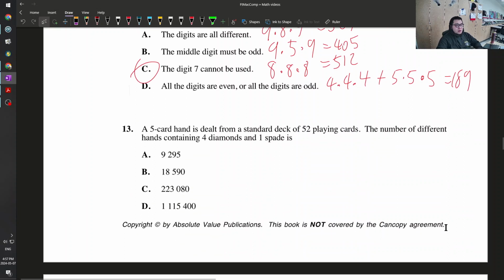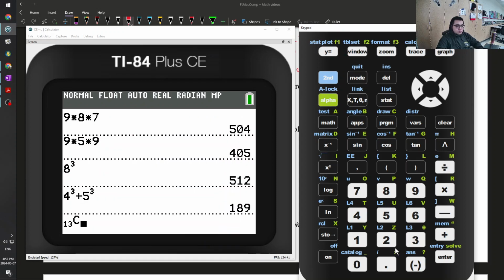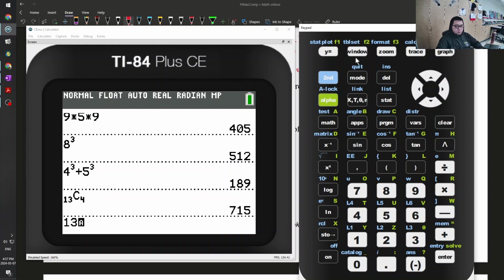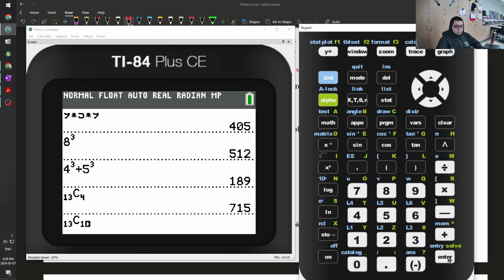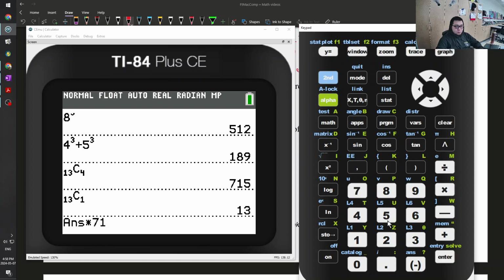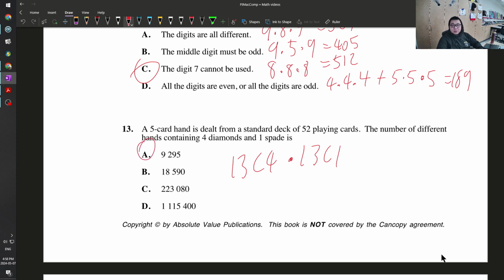13. A 5 card hand is dealt from a standard deck of 52 playing cards. The number of different hands containing 4 diamonds and 1 spade. So how many diamonds are there? There are 13. So 13C4 times 1 spade, 13C1. Nine, two, nine, five. 13 is A.